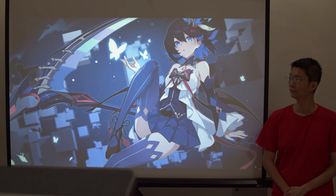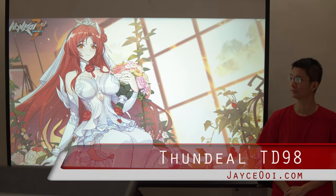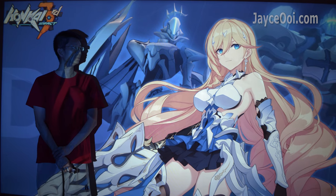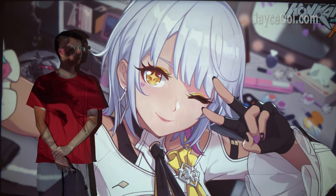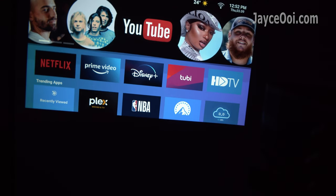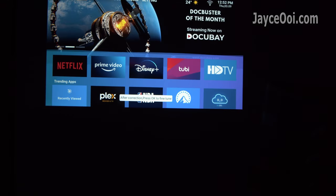Hey guys, meet the brightest one LCD projector that I have tested yet, Thundeal TD98. As you can see, it is suitable for both day and night. Support auto keystone correction and focus. Manual mode is supported as well.